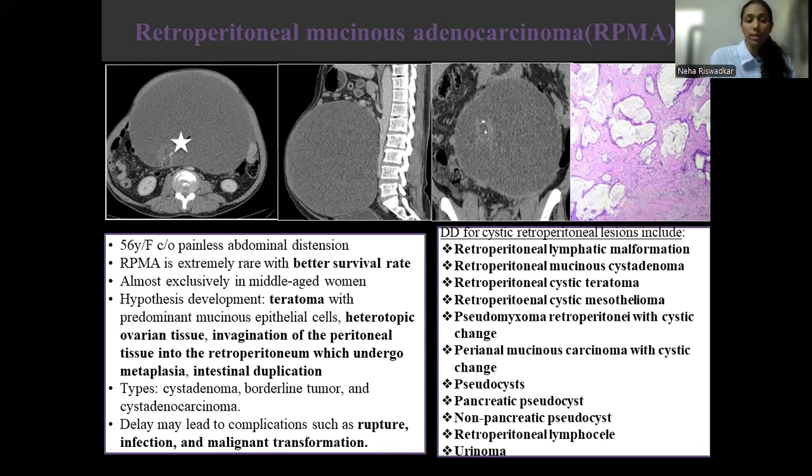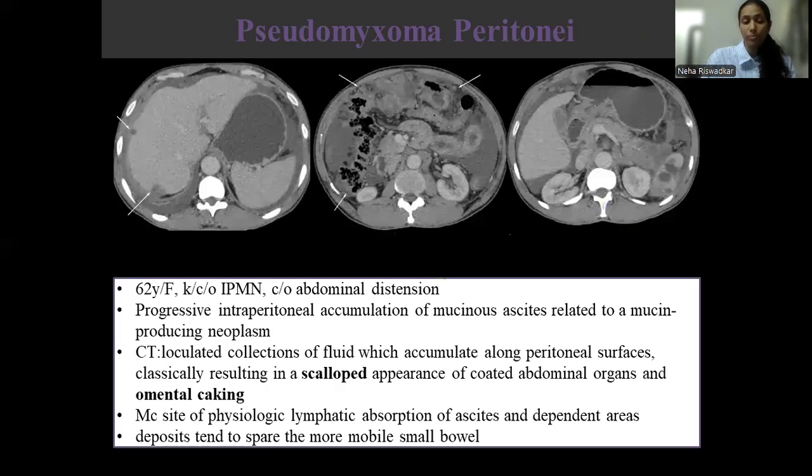Hypotheses of development include teratoma with predominant mucinous epithelial cells, heterotopic ovarian tissue, or invagination of the peritoneum, which undergoes metaplasia, or intestinal duplication. A delay in diagnosis may lead to rupture, infection, or malignant transformation. DDs include retroperitoneal lymphatic malformation, retroperitoneal mucinous adenocarcinoma, retroperitoneal cystic teratoma, cystic mesothelioma, to name a few.